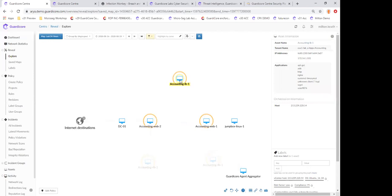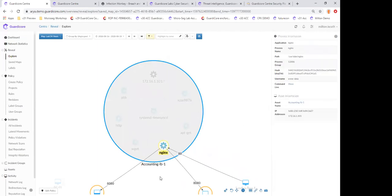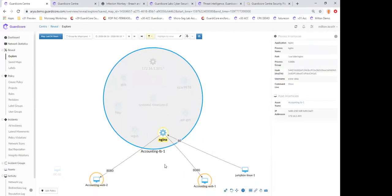So when I double click on one of these assets, this is where that rich layer 7 contextual data comes in. So I see it's specifically Nginx that's communicating with the web servers from the load balancer. Here I'm showing you that process name, the file path, that process group. Here is that file integrity hash of the process, even the username that's running as and the command line that launched it. And I'm talking back here to the web server.